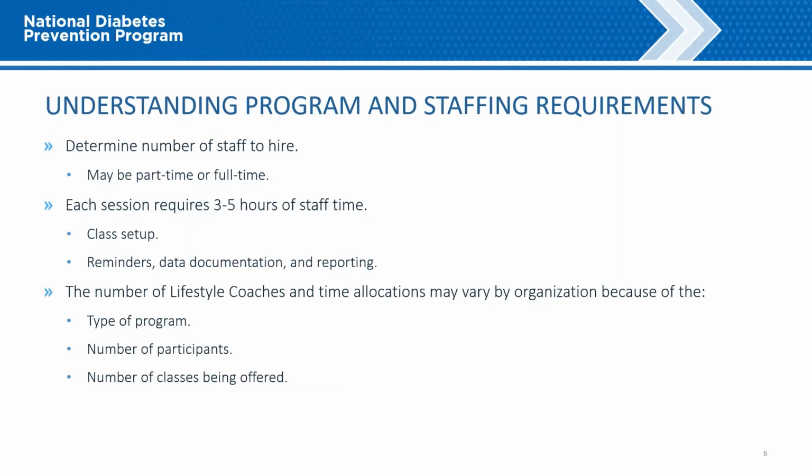Understanding program staffing requirements. Once you've identified the delivery mode for your participants, in-person, online, distance learning, or combination, you need to determine how many staff members are necessary and if they'll work full or part-time. Delivering a 1-hour session requires 3 to 5 hours of staff time, depending on the setup of the class and the time it takes for email or text reminders and data documentation and reporting. The number of lifestyle coaches you need to hire and their time allocations will vary depending on the delivery mode used and, more importantly, how many classes they're teaching.